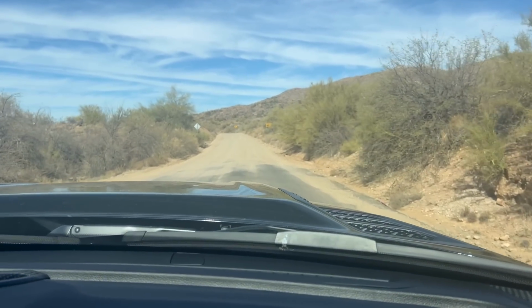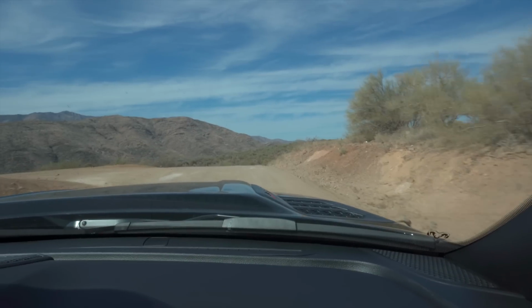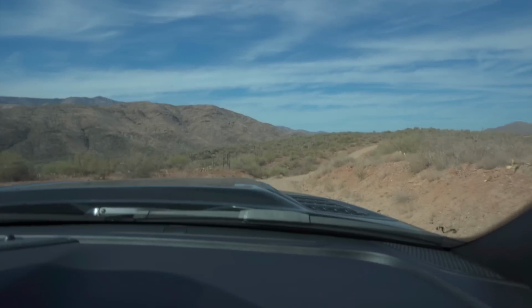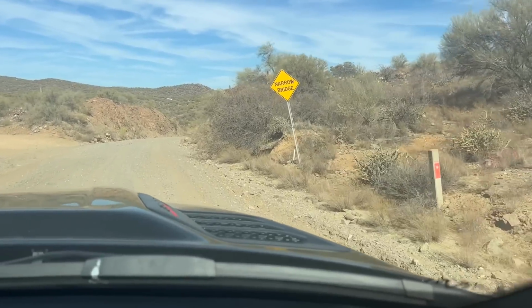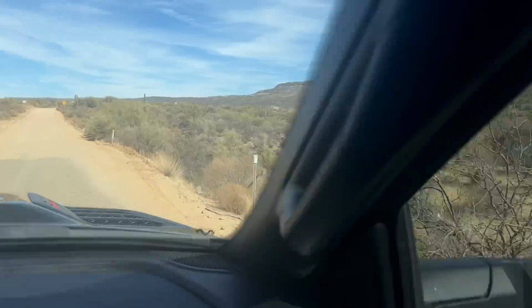The road turns gravel, and this is a little bit more what we're used to out in the BLM lands. There's a few RVs out here, but not many. This would be a tricky road in bad weather. Yes, I would not want to be driving out here with any sort of precipitation or even wind. Or in the dark.